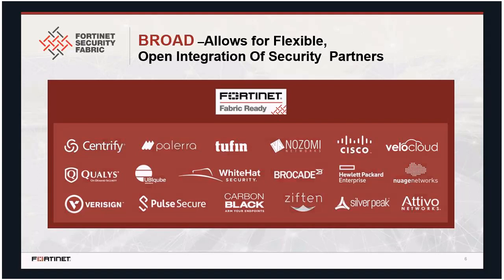And again, as we stated, this number of our fabric-ready partners is always growing. And if there is something that you're using and you don't see it on the list or even the list on our website, you can certainly let Atrion know, you can let us know, and we can work with you to make that an integration.